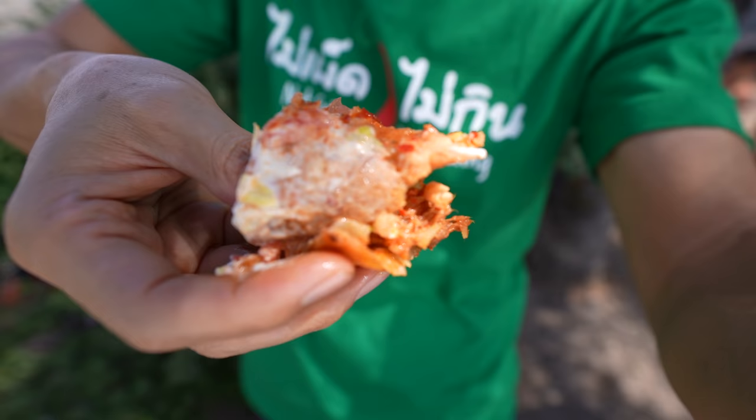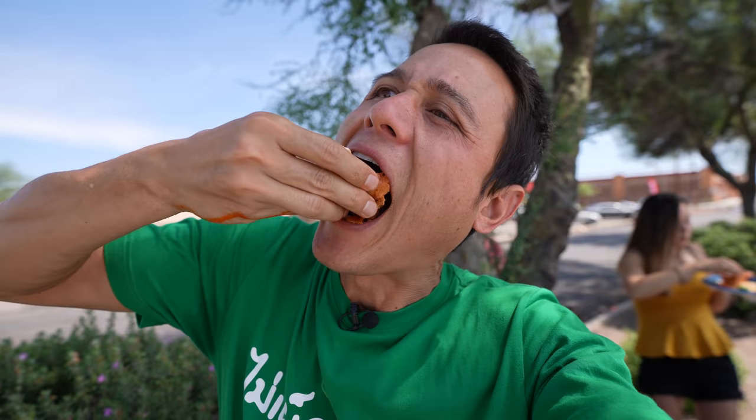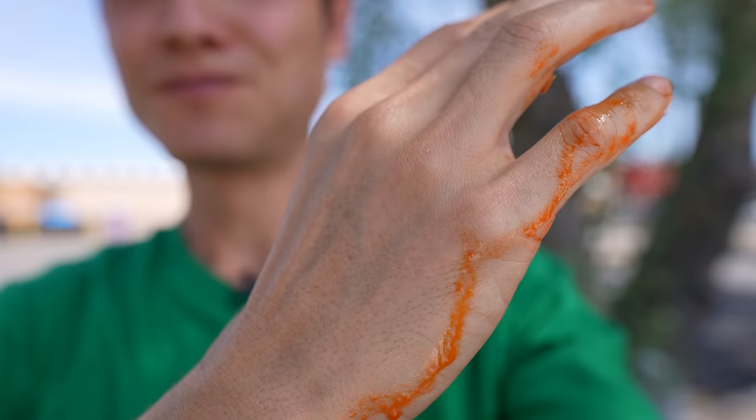Wow. And I'm not usually a big fan of mayonnaise, but somehow it just melts to create this sauce with the chili oil and the mayonnaise. It is perfect. Chili oil running down. That is extraordinary.